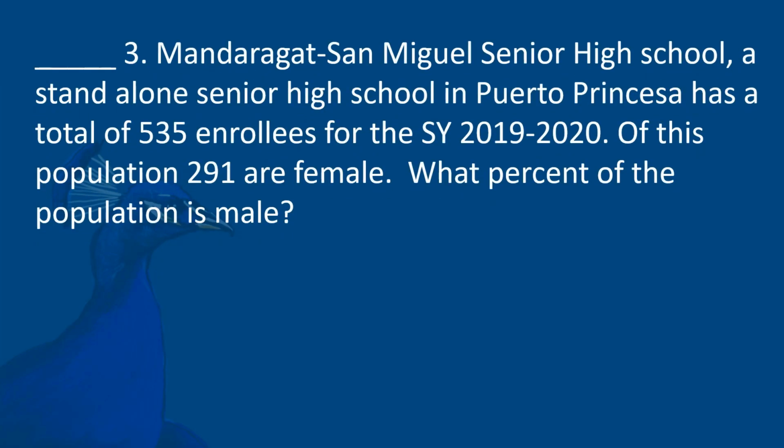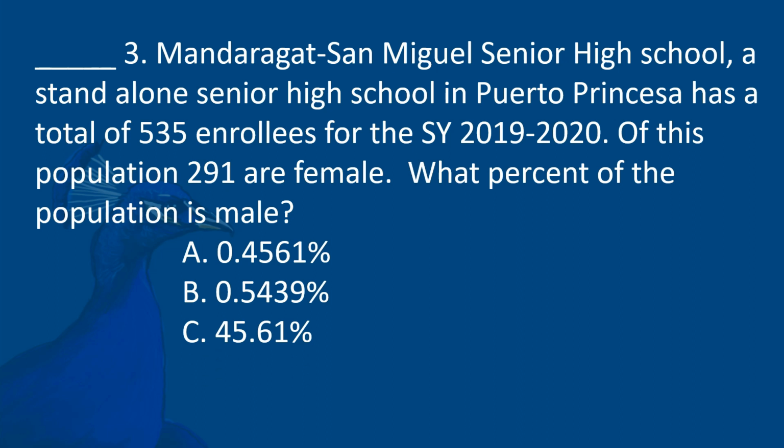Mandaragat San Miguel Senior High School, a standalone senior high school in Puerto Princesa, has a total of 535 enrollees for the school year 2019-2020. Of this population, 291 are female. What percent of the population is male? A. 0.4561%, B. 0.5439%, C. 45.61%, D. 54.39%.